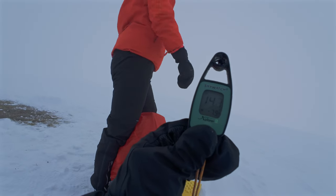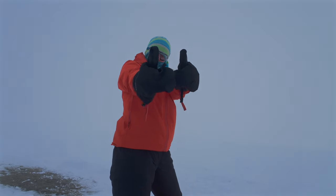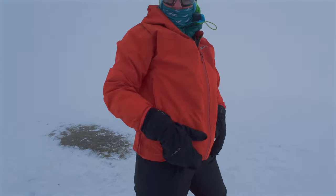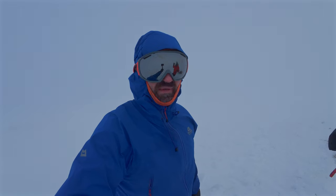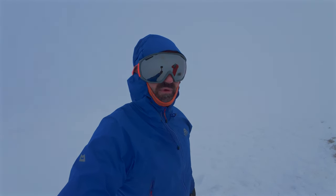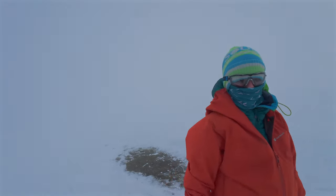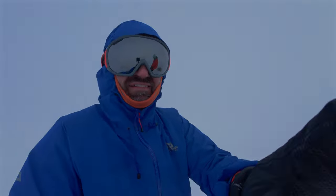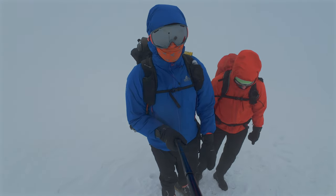There you go, minus 8. So we're all packed away. How was that? Belting. Best camp yet. Yeah. Okay, time to get our bags on, start my GPS and work out which way the hell it is to get off here. You got every confidence in me? Oh yeah. Okay, bags on. We're all good, ready to go.